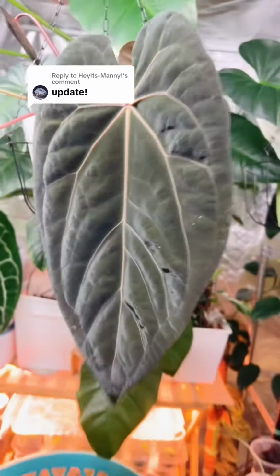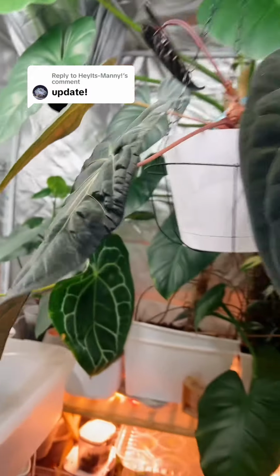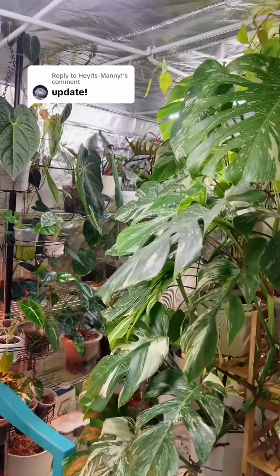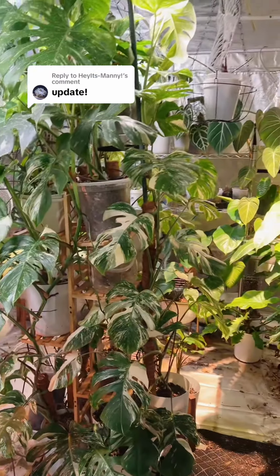Over here, so I can sit right here, or I have a lot of baby plants in here. Yep, that's a quick update. I think it has been 2 or 3 years now, right? I don't even remember, but yep, it's really full now.